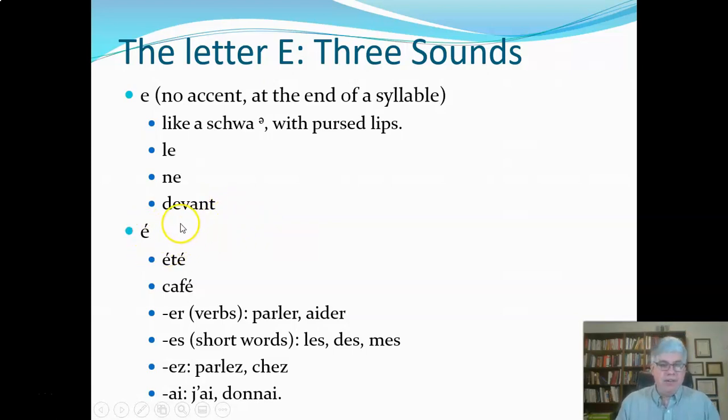The next form of the letter E is A. And so it sounds like the letter A, except you pull your lips back more. It's a pure sound. There's no diphthong going up and down in it. So we have words like été, which is summer, café, coffee. Now, in verbs, specifically infinitives that end in ER, that makes the A sound also. Parler, aider. And in short words, the ES is pronounced like A, like les, des, and mais. The S is silent, but it changes it to an A sound. EZ at the end of words is pronounced A, parler, and chez. And AI at the end of a word is pronounced that way, j'ai and donner.